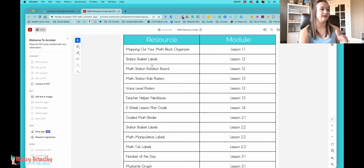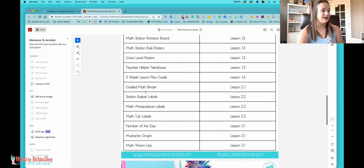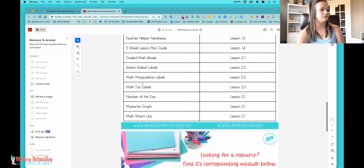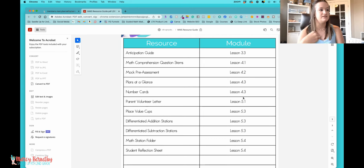You can see here, this is just kind of like an overview. You are going to get rule posters, you get a rotation board, voice level activities, a 5-week lesson plan guide, a guided math binder, manipulative labels, activities, and so much more. You have the name of the resource and then the corresponding lesson that it goes with. For example, if you are looking for the number of the day activity, you can find it in lesson 3.1. That means that it is located in module 3, lesson 1. And as we add new resources to the program, we also update the resource guide as well.